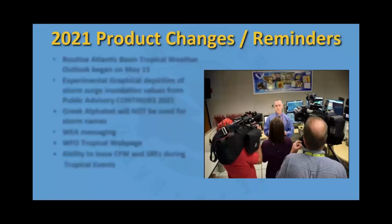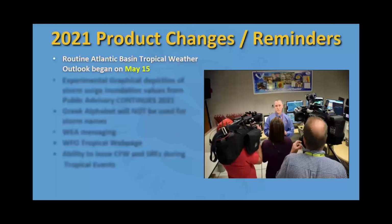So we'll start off with some reminders of what has changed recently and what's new for the 2021 season. Not too many major changes for this year, but there are some important ones. As has been discussed a little bit already, the routine production of the tropical weather outlooks for the Atlantic Basin began on May 15th of this year. And it's probably just as well, since they probably would have been doing quite a few special tropical weather outlooks for Ana and for our little swirl in the Western Gulf late last week.